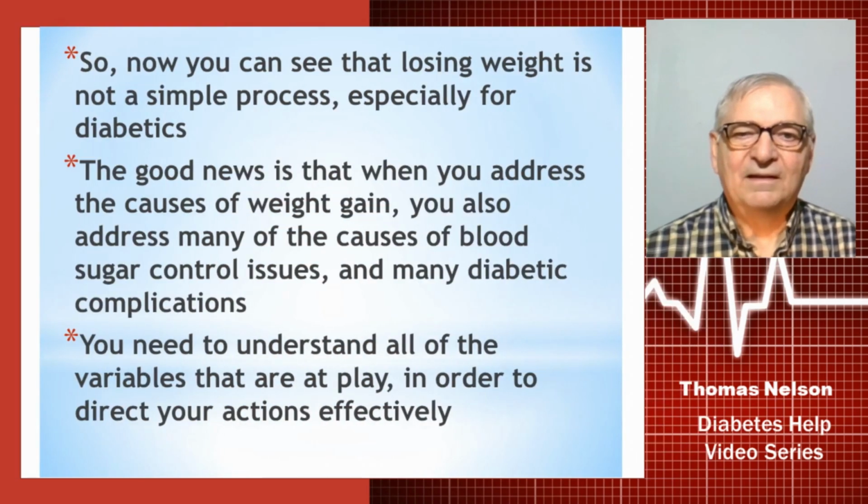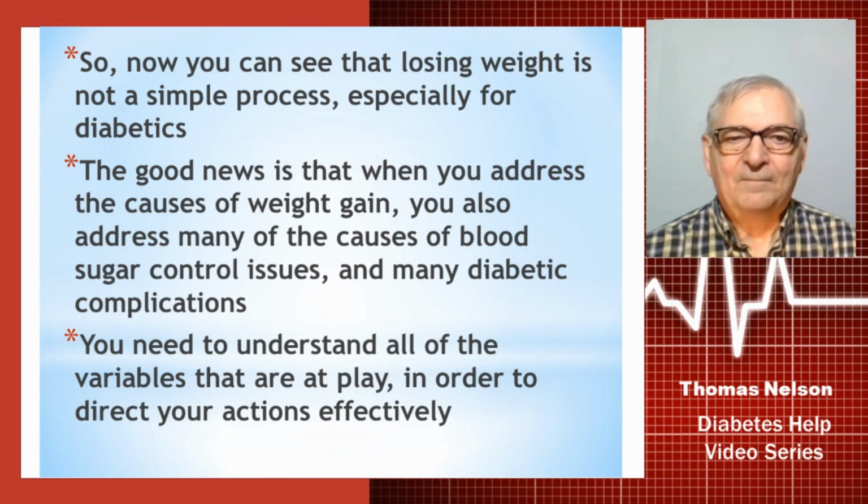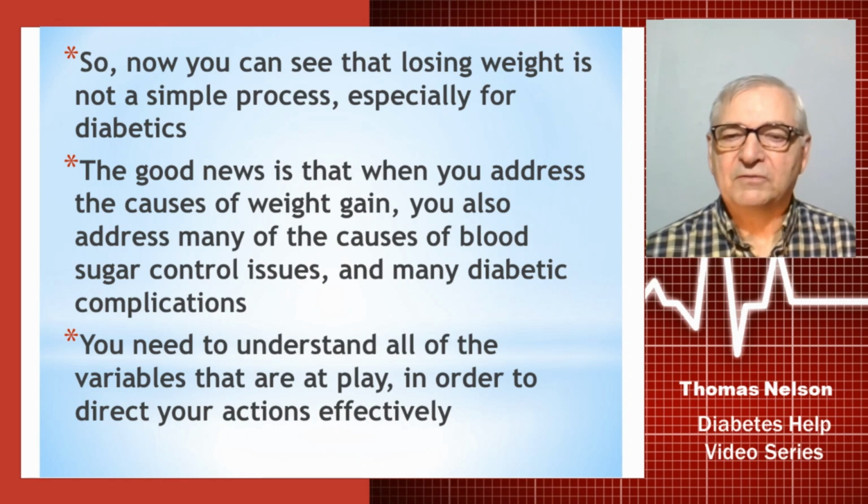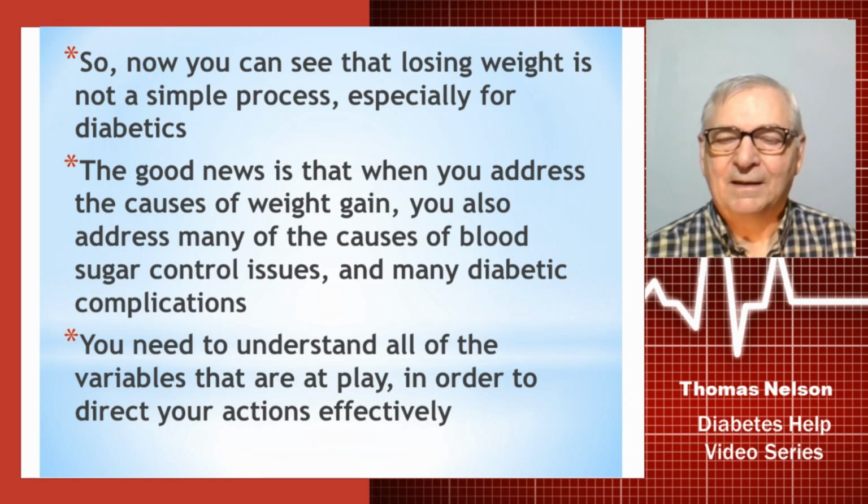So now you can see that losing weight is not a simple process, because you already knew that, especially if you're diabetic. The good news, though, is that when you address the causes of weight gain, you also address many of the causes of blood sugar control issues and many diabetic complications as well. You'll discover as you cut back on your carbohydrate intake that your blood sugar management is going to become far more manageable, especially if you combine that with exercise.